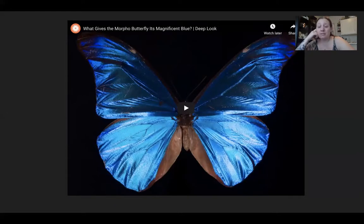And butterflies that have this blue color, they're from a species called Nessa. And a lot of Nessa butterflies have that blue color.